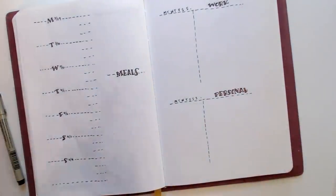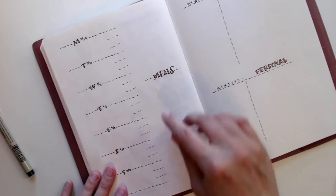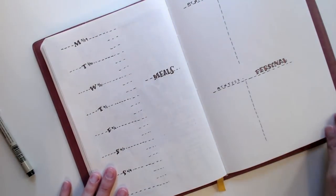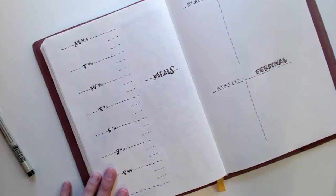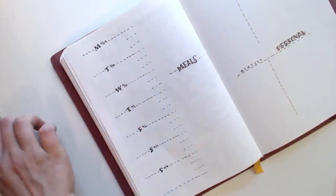Alrighty. Okay, so now I'm going to put in my events for the week. I'm going to add some art maybe here and probably here, or maybe just here and here. I don't know yet. I got to think about that. But while I'm thinking about that, I'm going to put in my weather and my events for each day.